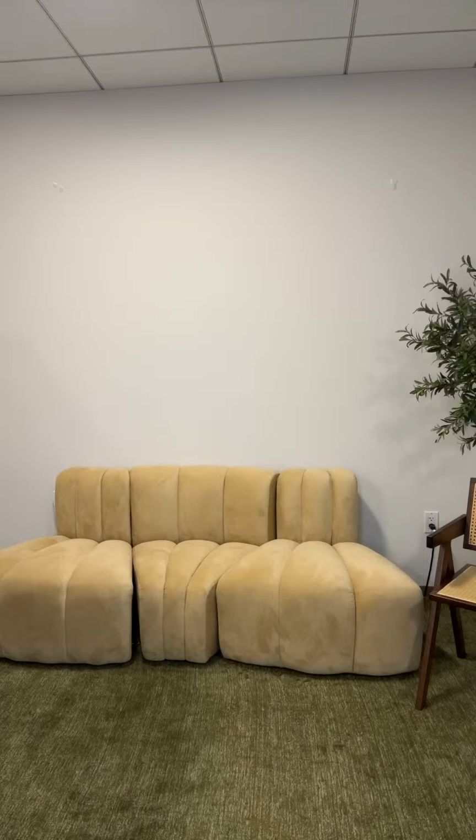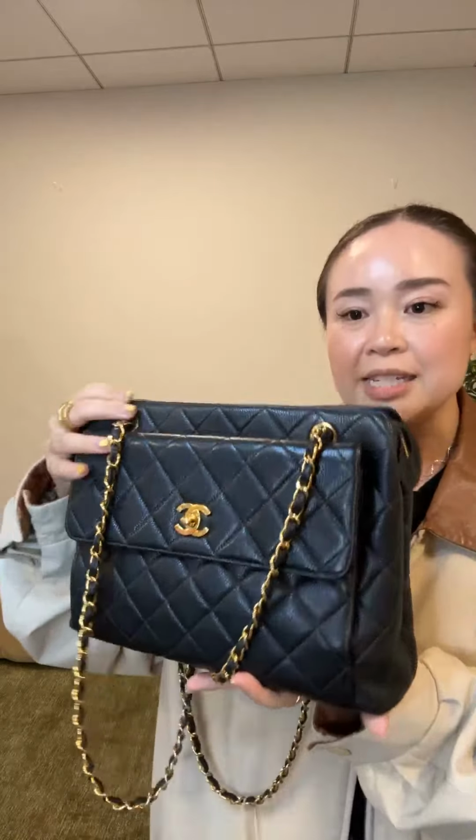And I'm going to do this guy because I have always recommended at least owning one vintage Chanel tote in your collection. You just find yourself gravitating towards the tote bags, especially if you love to fit a lot inside. You don't really want to think about it. I also own a vintage Chanel tote piece, and let me tell you, I use that to death.